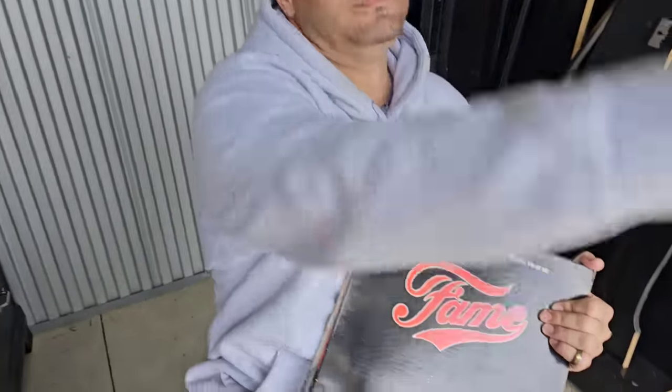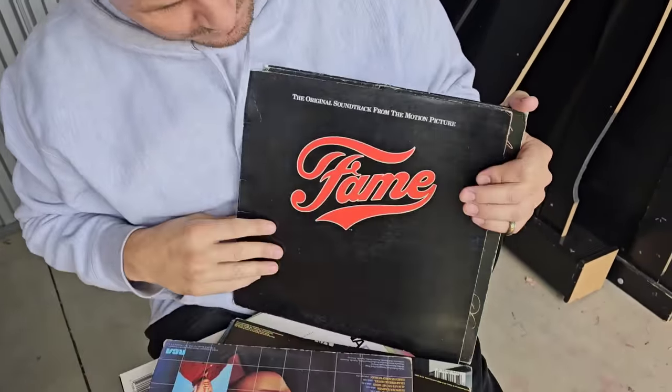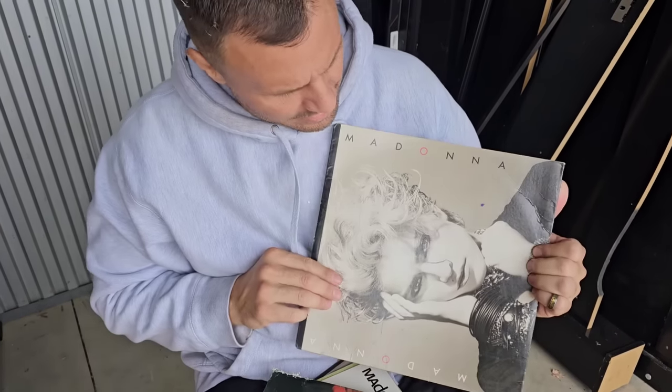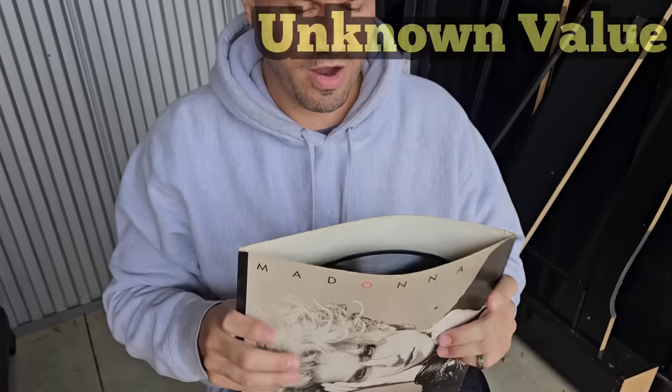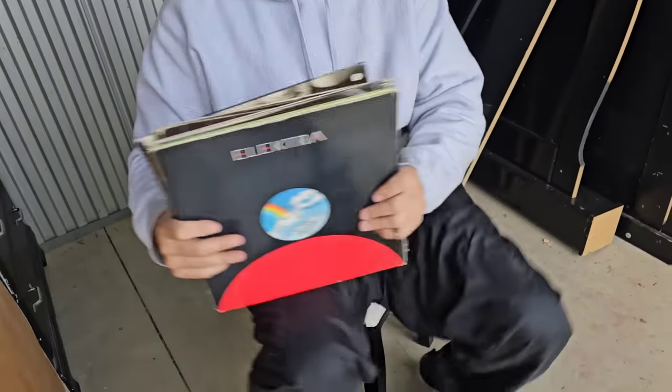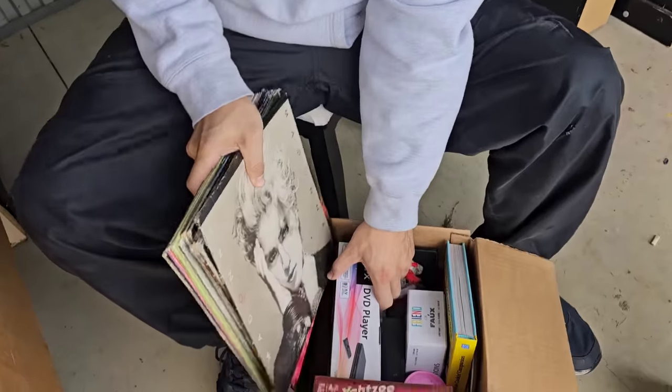There's Elvis. No. Frisbee. No. Who's that? Fame. I wanna live. Another forever. Olivia and Madonna. They're in here. They are in here. Look at that right there. Yeah. Those will go up on eBay for sure. Okay. What else is in this box?